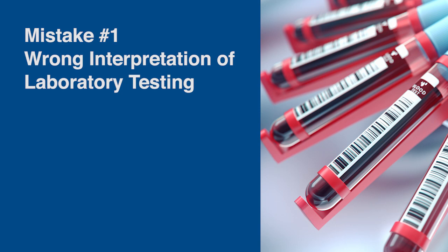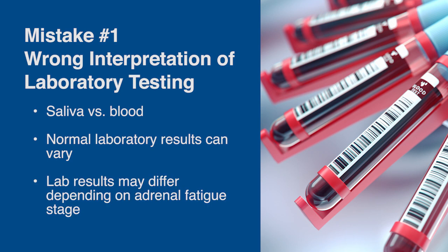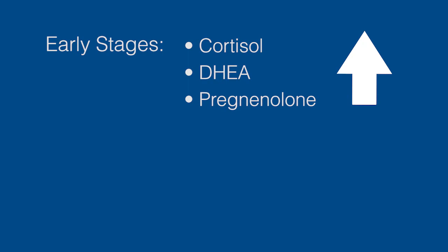There's so many ways to interpret lab testing, and a lot of people do it differently. Like, what's the difference between the saliva testing versus the blood testing? There's a lot of variance even for normal ranges of lab results, as lab results can also differ depending on what stage of adrenal fatigue you are in. For example, in early stages, the cortisol, DHEA, and pregnenolone levels tend to be higher as your adrenal glands are working hard and pumping out all these hormones to give you the energy that you need when you undergo stress.